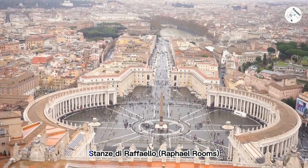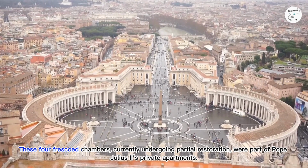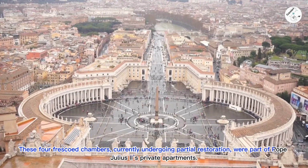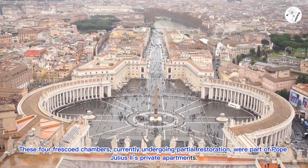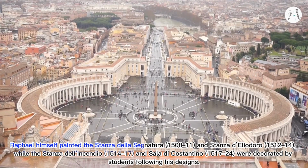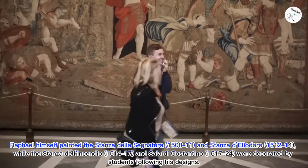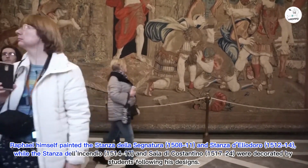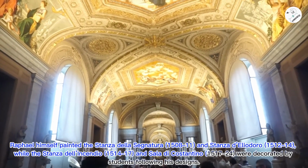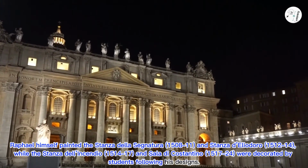Stanze di Raffaello, Raphael Rooms. These four frescoed chambers, currently undergoing partial restoration, were part of Pope Julius II's private apartments. Raphael himself painted the Stanza della Segnatura, 1508-11, and Stanza di Eliodoro, 1512-14, while the Stanza dell'Incendio, 1514-17, and Sala di Costantino, 1517-24, were decorated by students following his designs.